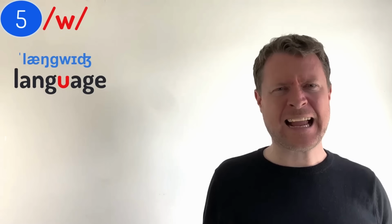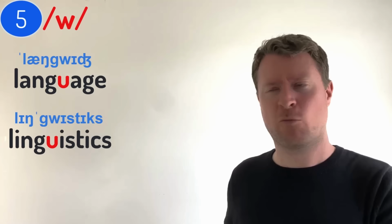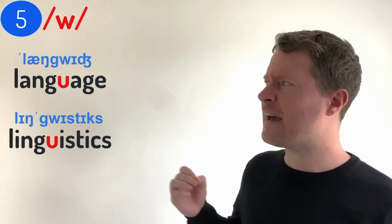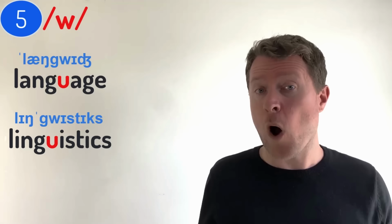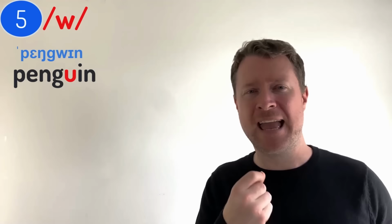Now, the fifth way to pronounce the letter U in English is a little bit strange. It's actually pronounced like a W sound. Looks like a letter W. Look at words like language. Language. Or even linguistics, which is kind of like what we're studying right now. Language and linguistics. Here, the letter U is pronounced almost like W. You'll also see this in words like penguin, or question, question, penguin or question.